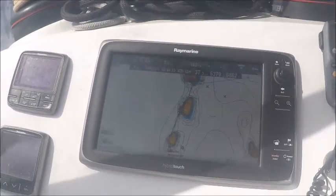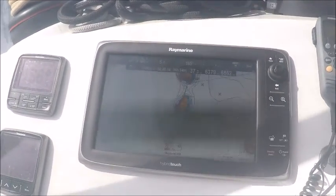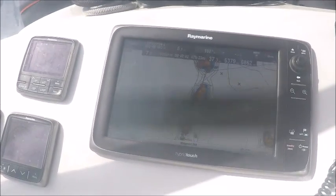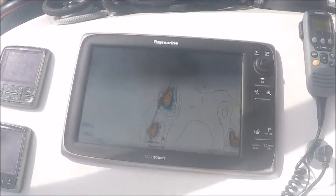But yeah, hopefully that current's going to dissipate pretty soon. It's not much fun when you can see you're sailing well and you should be making good progress, but the current's pushing you backwards at a couple of knots. But that's sailing.